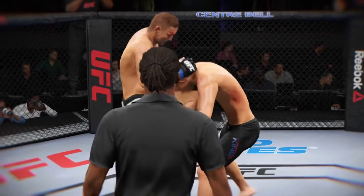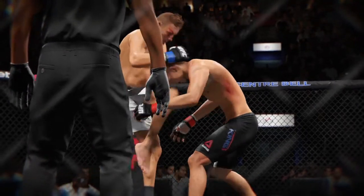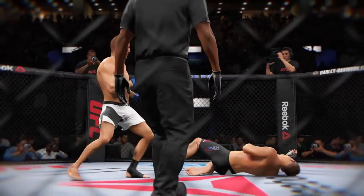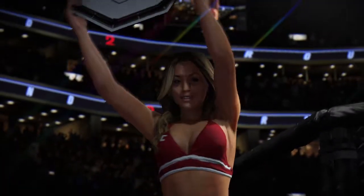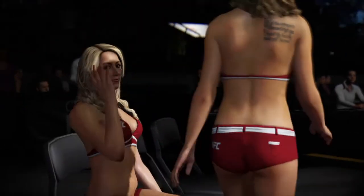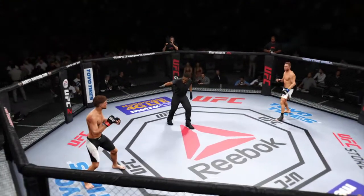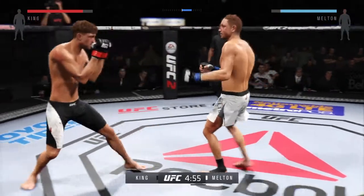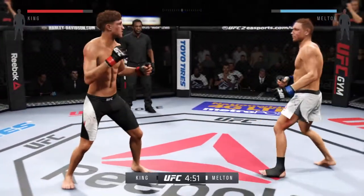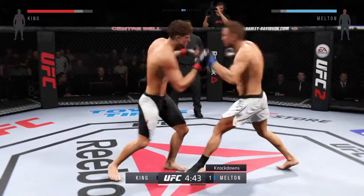Let's see that from another angle. And let's see that again from another angle. The lovely Brittany getting us set for round number two. Ready to fight? Ready. Round two is underway. Good work blocking that. Nice jab. This fight very well may be stopped in between rounds just because of the blood loss, Mike, because that is extraordinary.